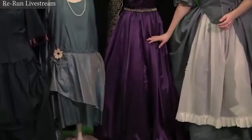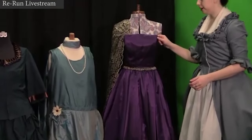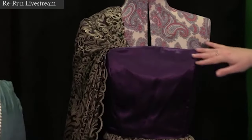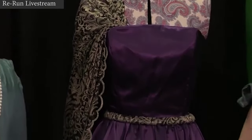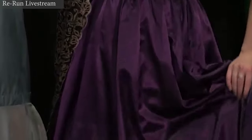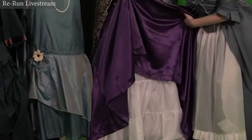This is a dress that I created based off of a Dior design using a vintage pattern from Simplicity. Here we also have a smaller waist, larger bust, and then again a big poofy skirt that harkens back to the 1860s. Not quite that big. It's not a hoop skirt. We just have a petticoat under it.